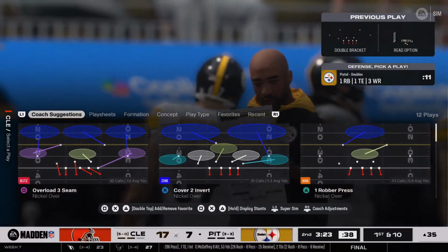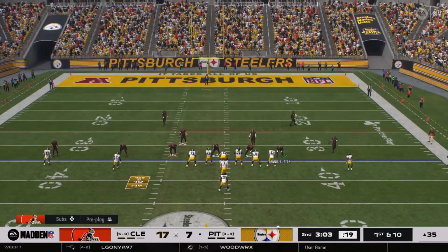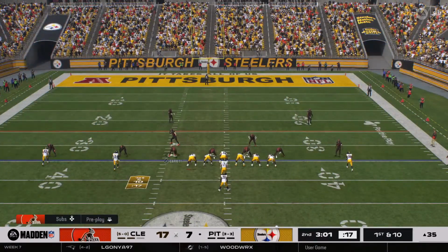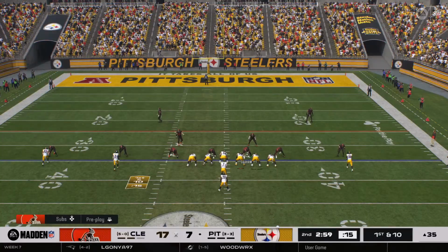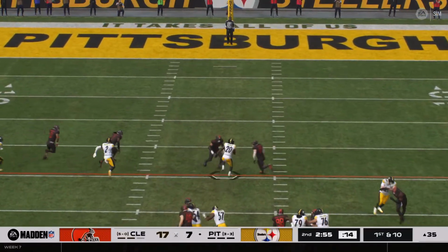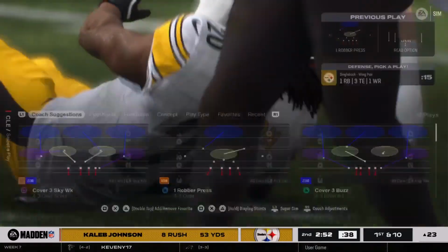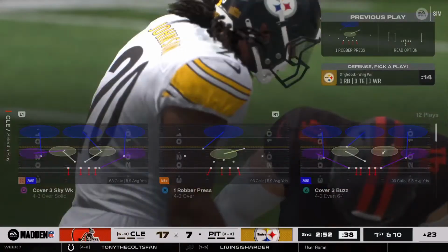And they get him to the ground, but he's all the way down to the 35-yard line. First down. That is a big-time play for the Steelers. And even 30 yards. On the zone read, here's Johnson. And they bring him down inside the 25-yard line.